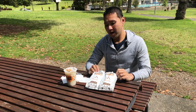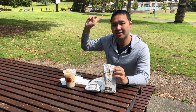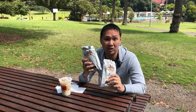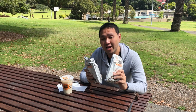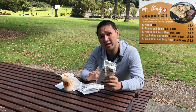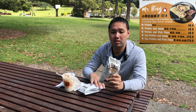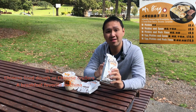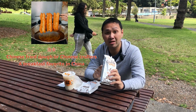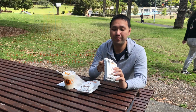A few moments later. Okay guys, I'm in Victoria Park right now. Behind me is Sydney Uni. I already have two jianbing. One is the breakfast one, one is the lunch one. So let's try the breakfast one first, yeah? I chose the pickle, egg, and spam. They say they put a youtiao inside, and also some chili garlic and a sweet bean sauce as a dressing as well. So let's open up.